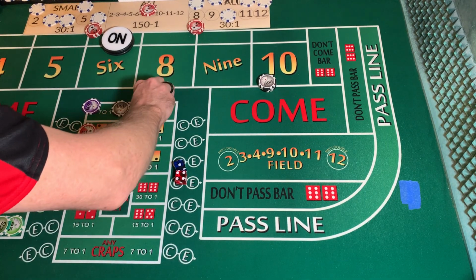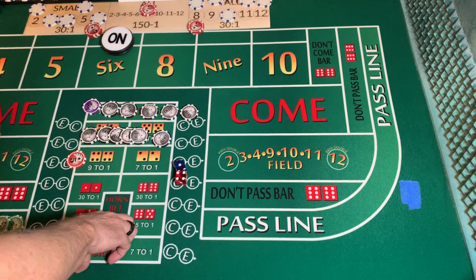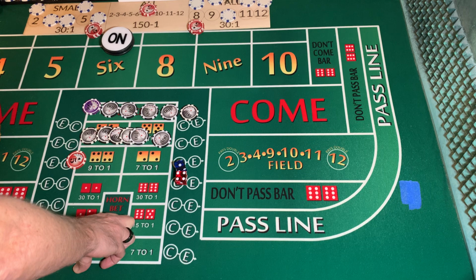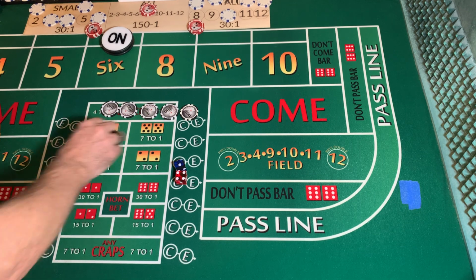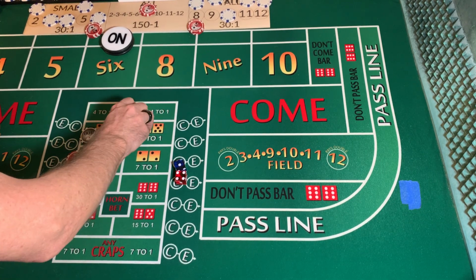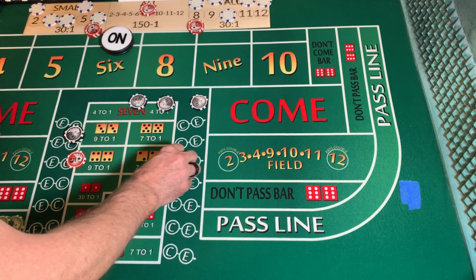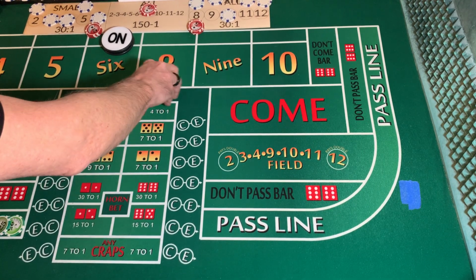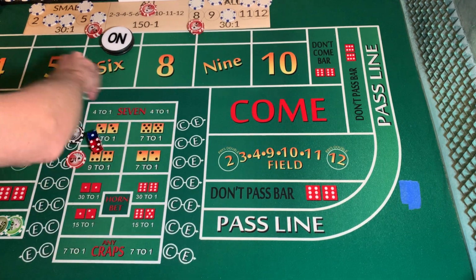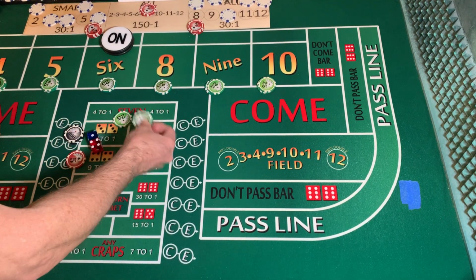Our goal is $750. We've well exceeded that. $1,600 in profit so far. Going to color up. We're going to take 1,000 of that, put it in the rack. We are going to come out here with $300. Get some change. Get some red chips.